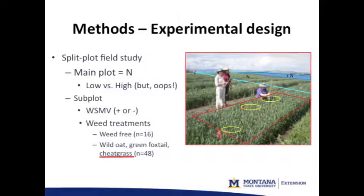So a gradient of nitrogen. And then at the subplot level, we either had a disease, which was the wheat streak mosaic virus, or no disease, and then we had a weed treatment, which was either a weed-free situation, or two summer annuals, which were wild oat and green foxtail, or the winter annual cheatgrass.